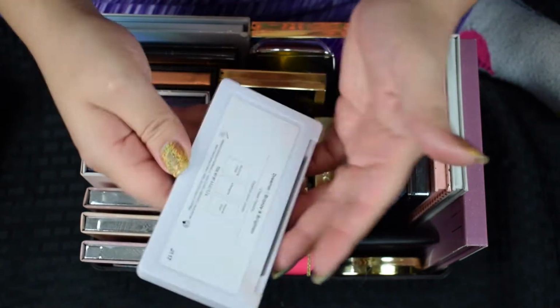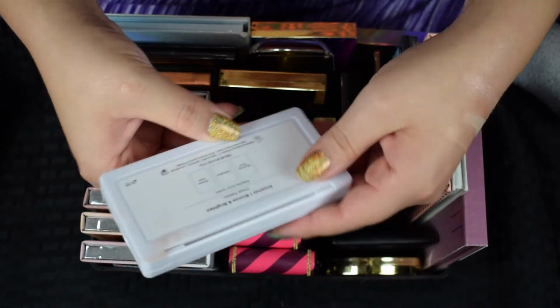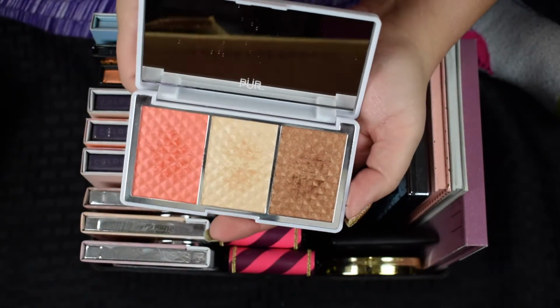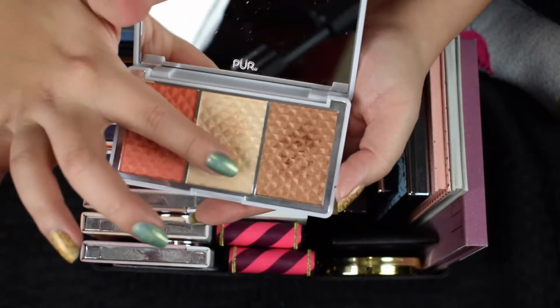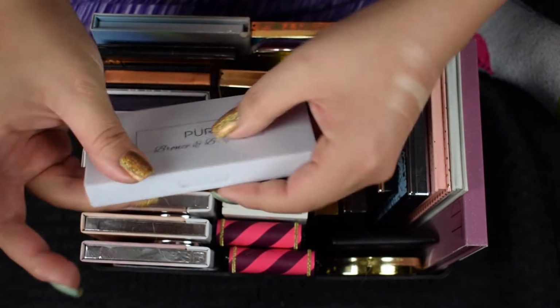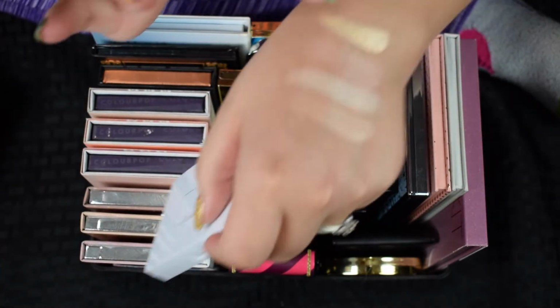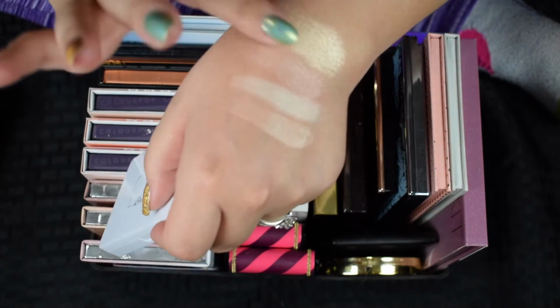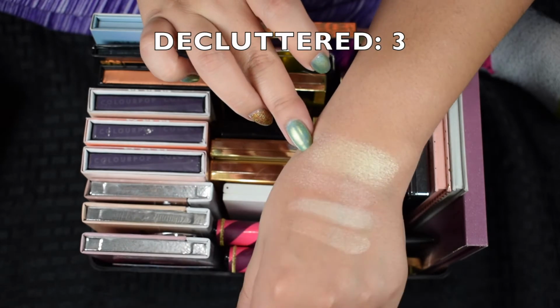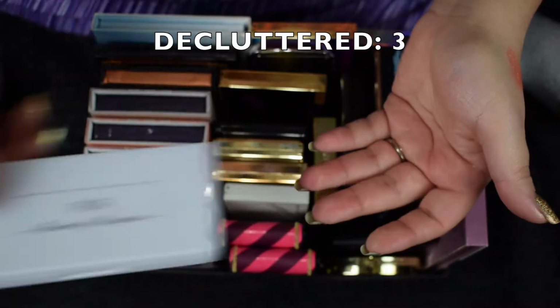The last one here is actually one I'm thinking about getting rid of. This is the Pure Bronze and Brighten palette, and although I really like the highlighter in here, I don't really use anything else in here. This blush is a little bit too deep of a blush for me, and you only need the tiniest amount for this highlighter to work on your skin. So I actually do think I'm going to pass this one along.